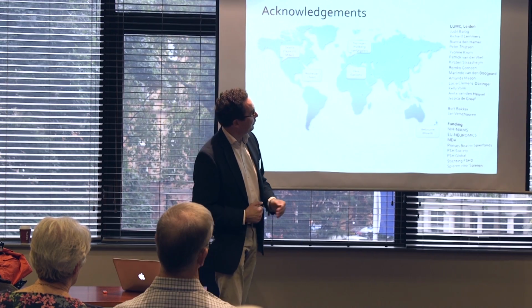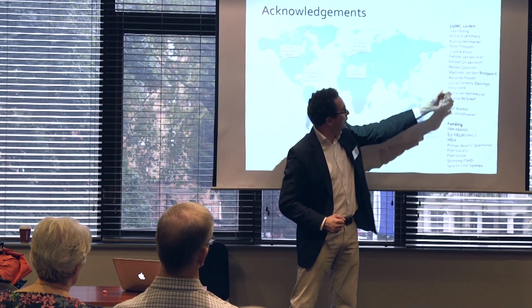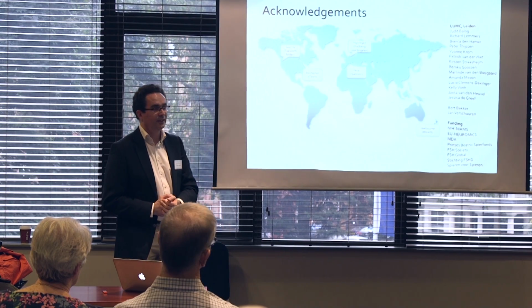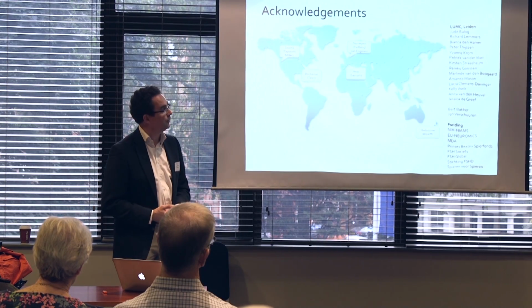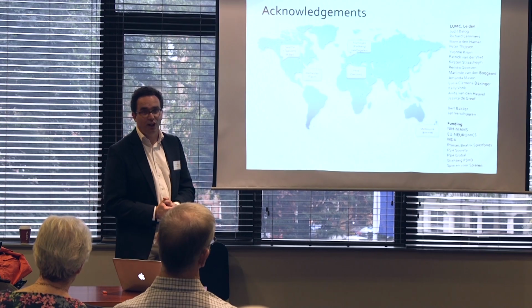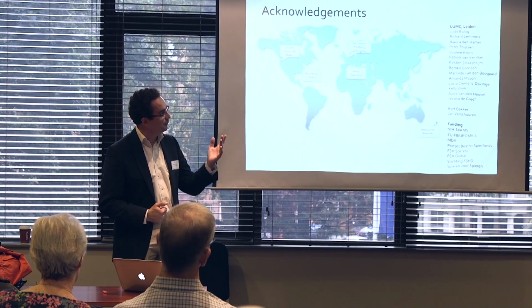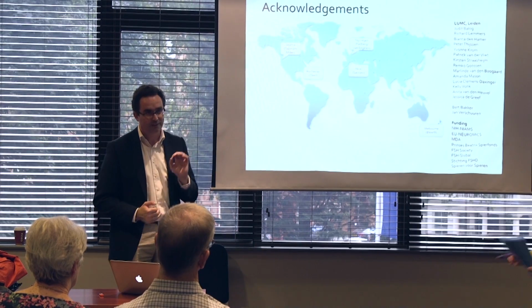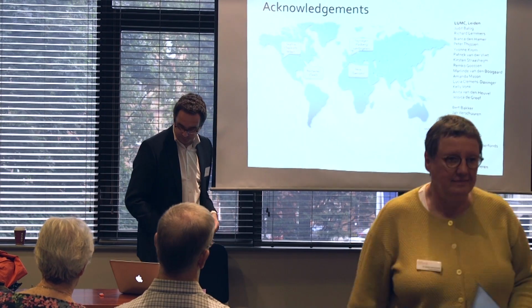move the field forward. This is my current group in Leiden. You can see it's quite a big group, and it is mostly funded by external funds, so we're trying hard to get enough funds in to keep all these people working every day. And I'm actually blessed because it's a very, very dedicated group of people.